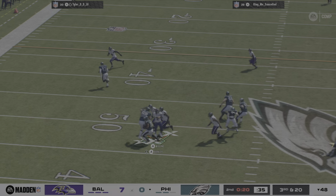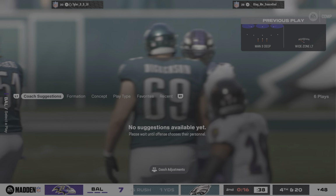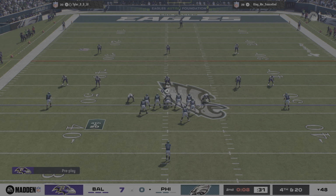They give to Barkley, left side. Wow, not a chance at all as he is met at the line on this one. That's going to be fourth and very long. No gain on the run, so now they face fourth down.